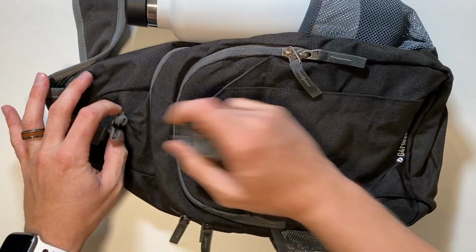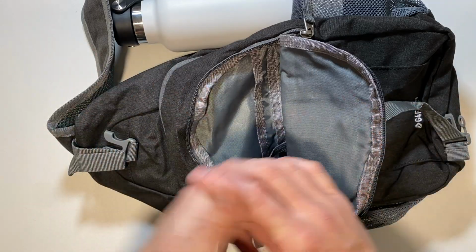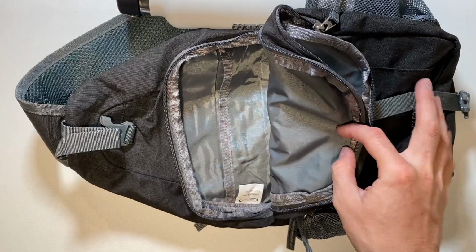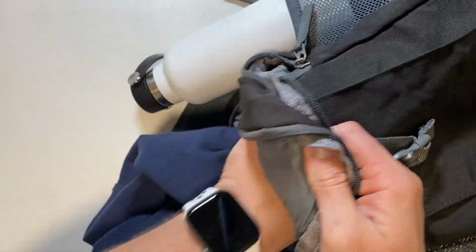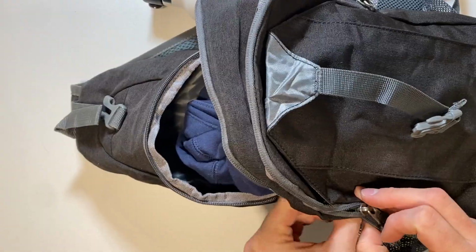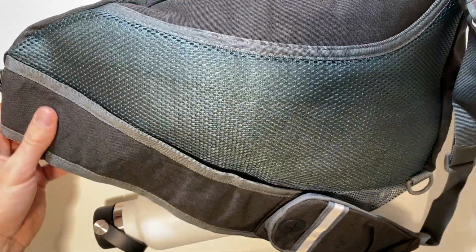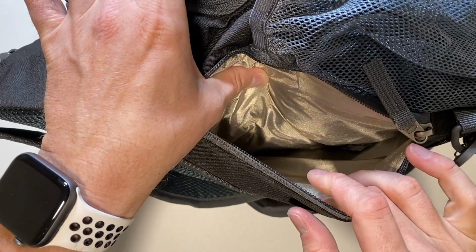Behind this clip, we have our first pocket, primarily going to be used for smaller items like chapstick, wallets, snacks, those kinds of things. Next is the largest pocket, and to test out its capacity, I have a fairly large sweatshirt here, and I'm going to try to stuff it in. It looks like it's going to fit no problem. If we flip it over to the back side, we have an additional side pocket, which actually goes pretty deep into the bag.